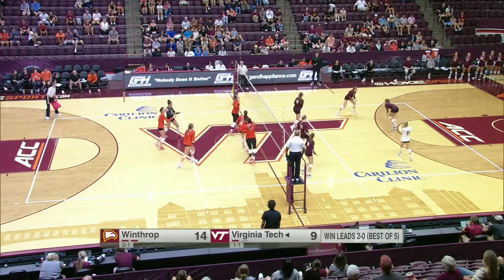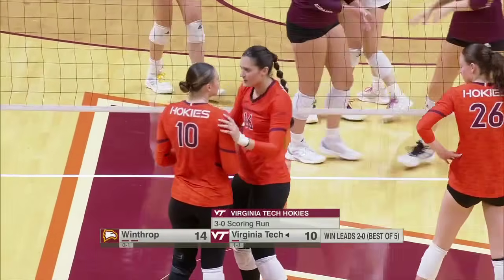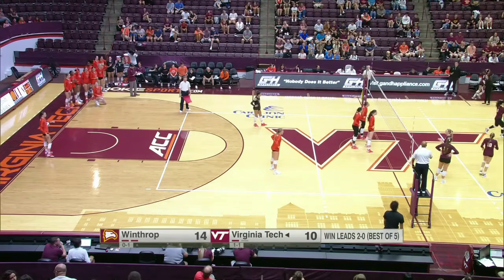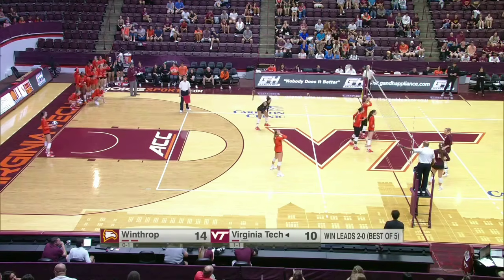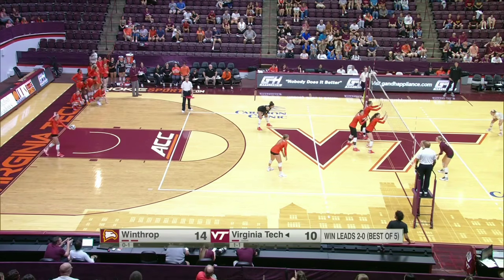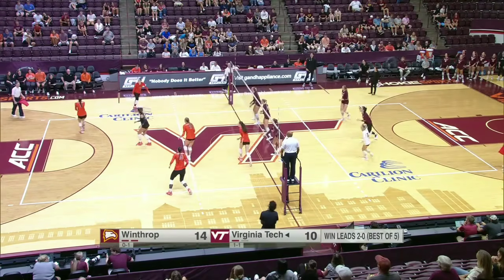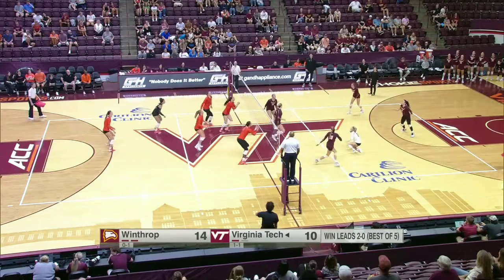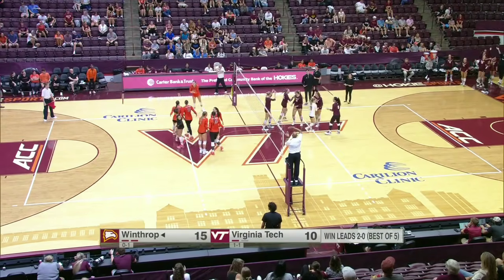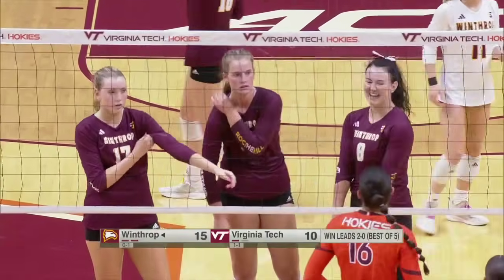Got over by Jolly. Hokies come the other way with it. It's a kill. Malinowski once again on the outside. And Tech on a little scoring run of their own in double digits now. Haley Pierce to serve for the 4th time. Shepard the reception. Jump ball at the net, won by the Eagles and Isabella Murray. The 6'2" setter just able to knock it over and find the floor. Winthrop able to end the scoring drought and extend the lead to 5.